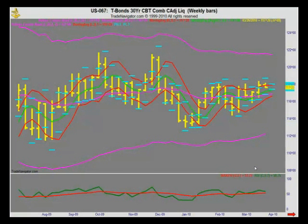Looking at the bond market to begin with, we've got a little red line right here. You see this little tiny bar here. That's around 117.28, and they've spent the first part of the week just sort of playing around with that area. If they could go higher, the next target is about 118.22.